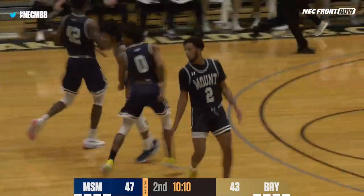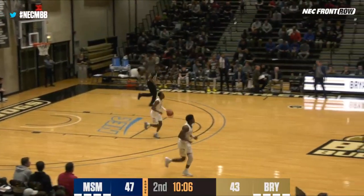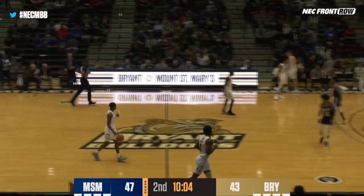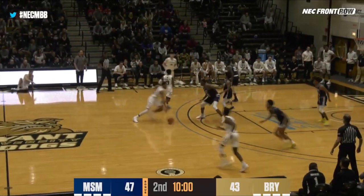And it's a four-point lead for the Mount, their biggest lead of the day at the midway point of the second half. And you can see the momentum has shifted. Mount playing with a ton of confidence right now.